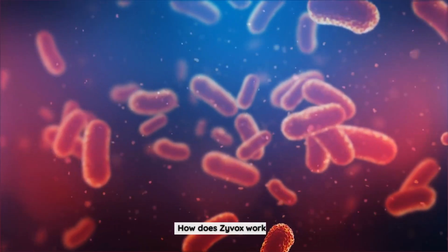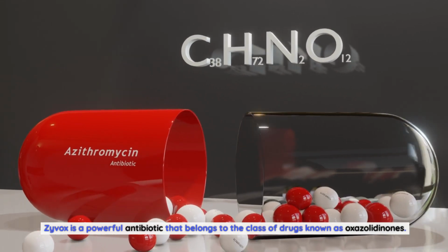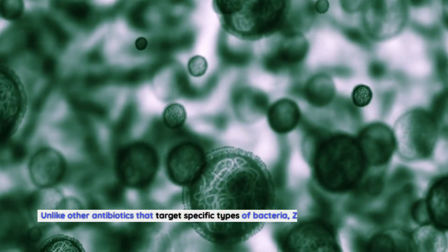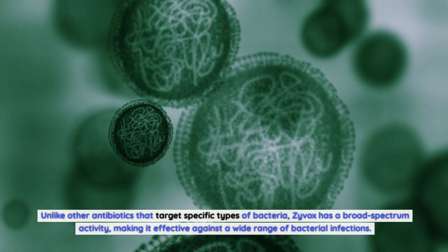How does Zyvox work? Zyvox is a powerful antibiotic that belongs to the class of drugs known as oxazolidinones. Its active ingredient, linezolid, works by inhibiting the growth of bacteria. Unlike other antibiotics that target specific types of bacteria, Zyvox has a broad-spectrum activity, making it effective against a wide range of bacterial infections.